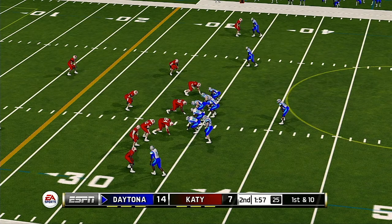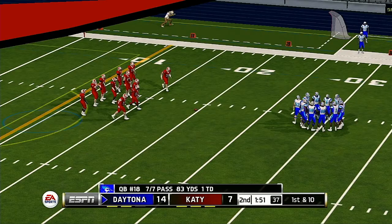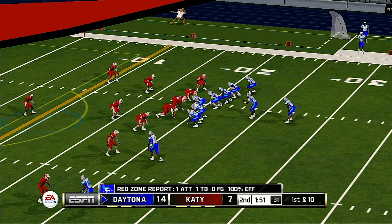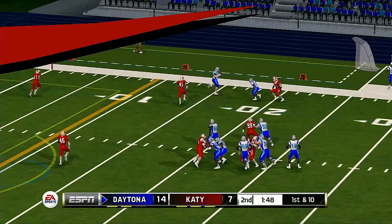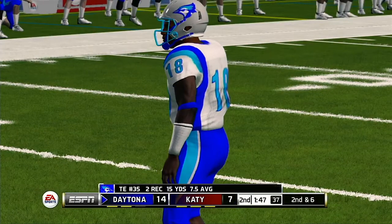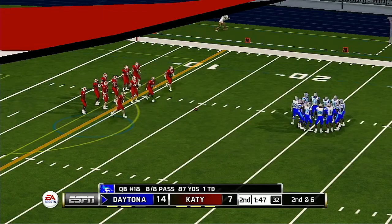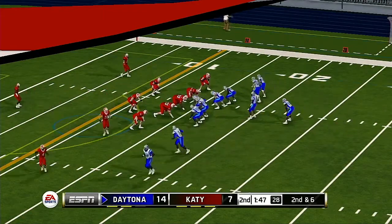Under pressure, he's at the 20, and he hits him hard at the 20. That was a really nice play on the ball by the receiver for a substantial gain and a first down. The offense calls a timeout. He goes out of bounds at about the 15-yard line. That makes it second and six. Second and six. Ball on the 15.